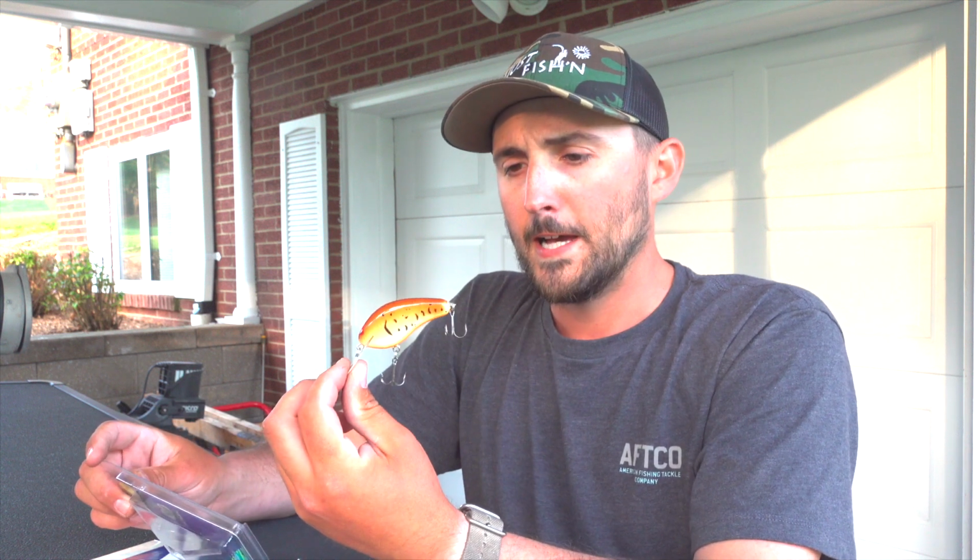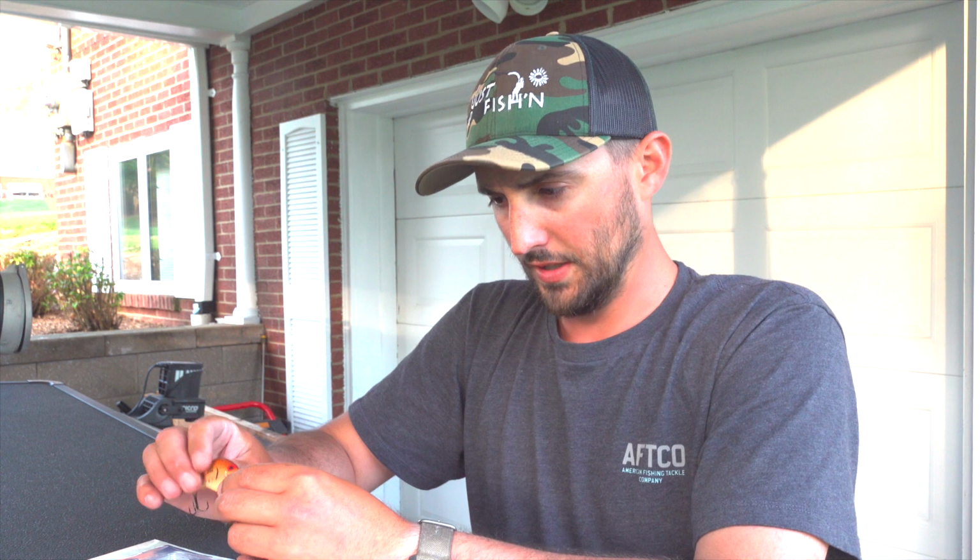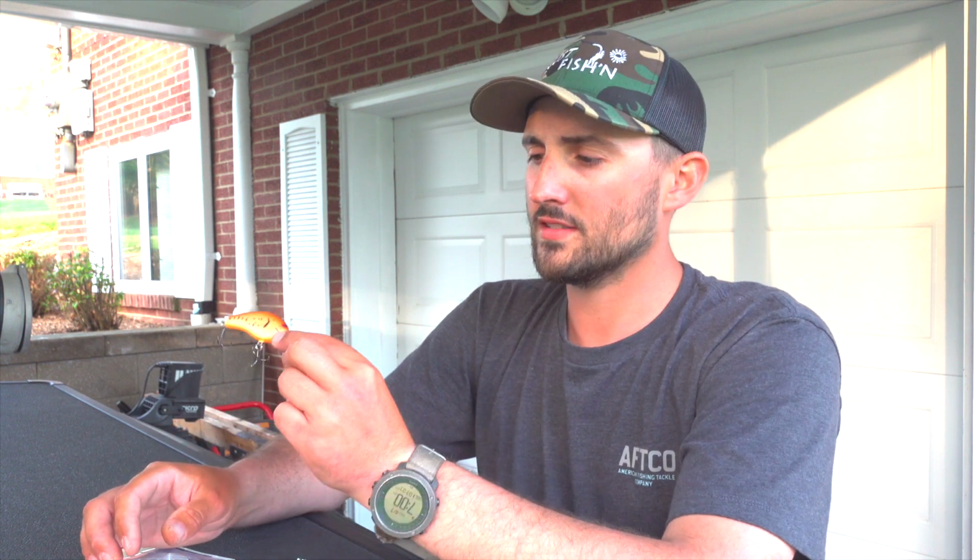Crankbait's an easy one. You want to run it into stuff. If you're not hitting something with your crankbait, the odds of you catching something are slim to none. The reason is the crankbait hits a rock or wood or whatever and deflects, and it gets a sharp, sudden movement, and it triggers something in that bass's brain to eat it. They just lash out, don't even think about it, they just do it.